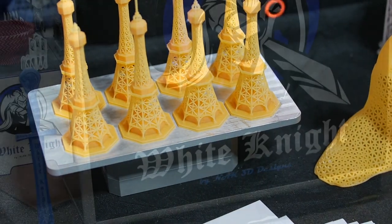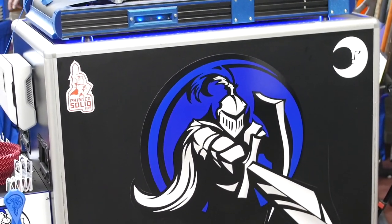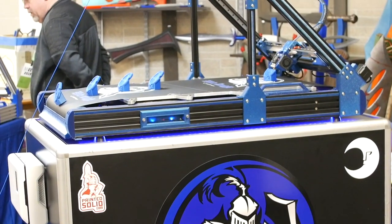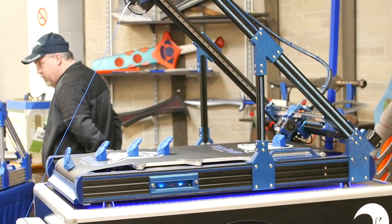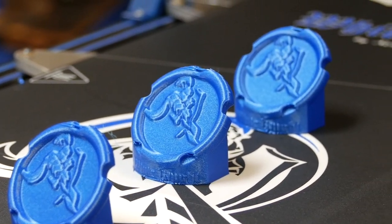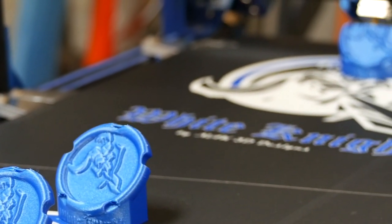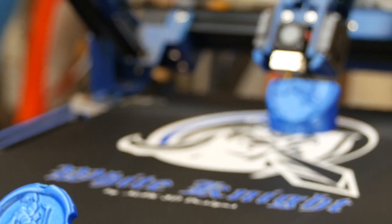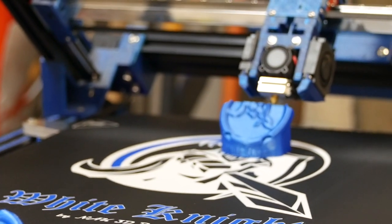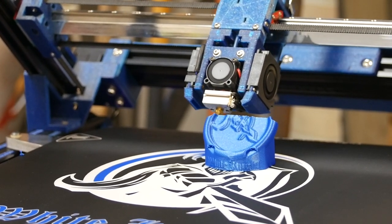There was also the White Knight 3D printer, which Joel recently did a video on, and that thing is absolutely insane. That's definitely a project I'd be more than happy to get on board with on the channel. It's an Infinity Z 3D printer with a massive print volume, completely open source, and according to the creator, it would cost around $2,000 to actually build one yourself. So that is a lot of bang for your buck.